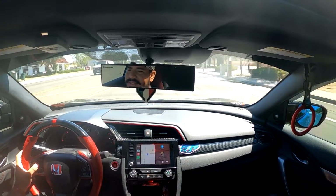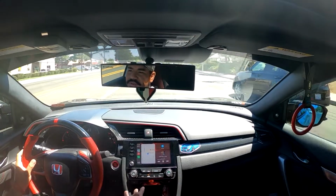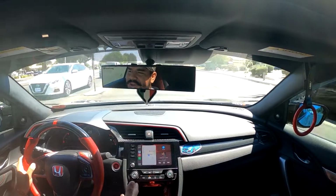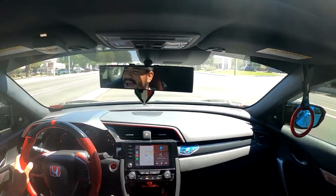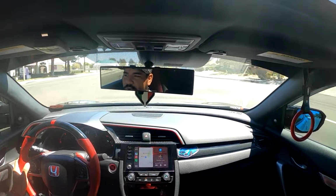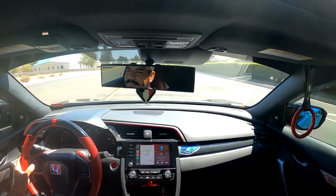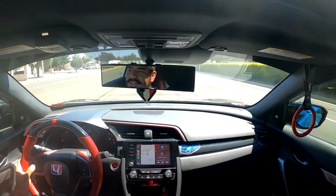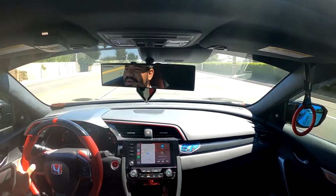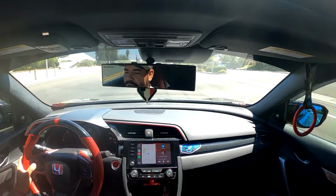It hasn't thrown it for me, so no issues there. And then of course the tune, that's the most important part, man. A tune on a stock Civic SI literally opens it up. It adds like 40 horsepower, 50 wheel torque, something like that, guys. I believe, don't quote me on that, but I believe that's what it does. It basically opens it up for more possibilities, more power, better responsiveness, better acceleration, better torque.